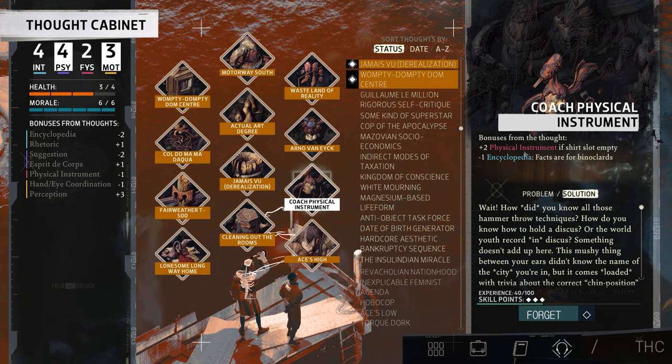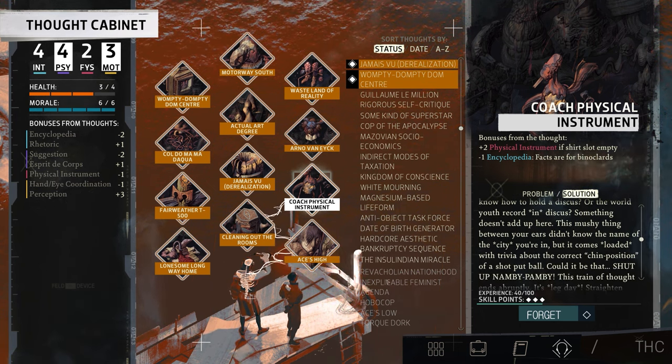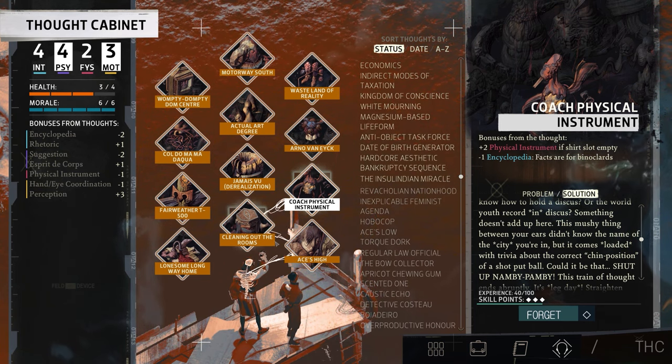This we could get rid of. Yeah. Because we have to take our shirt off for it to even do anything. Yeah, and we never did get to fight Measurehead naked. So. That's right. And it'll even give us a +1 to Encyclopedia in the process.